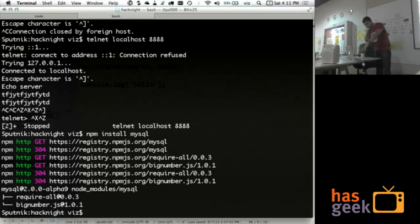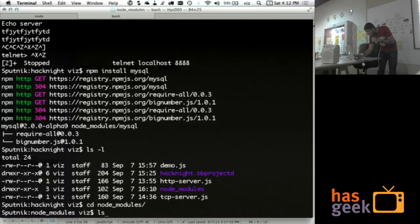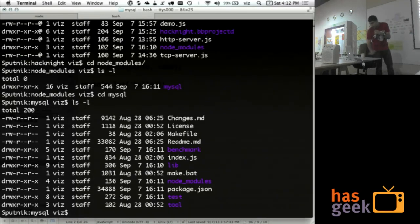When you download this, when you run an npm install, what happens is, this folder, this is node_modules, that folder gets created automatically by NPM. And anything that's in there can be used in your require statements. That includes modules that you yourself have written. So as you can see, there's a folder called mysql in here, and that contains the code for the MySQL driver.